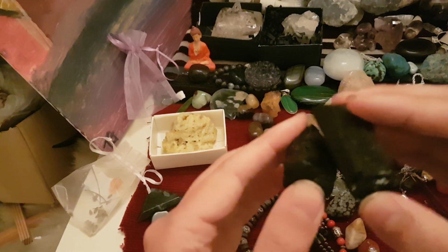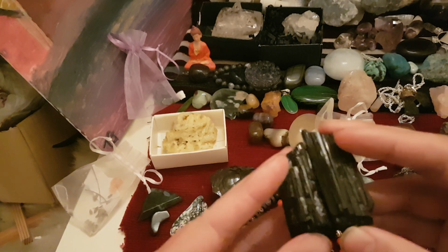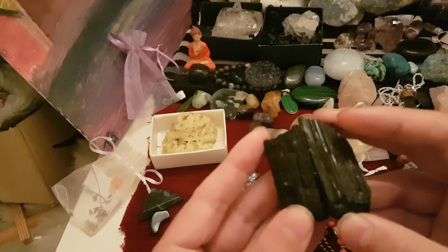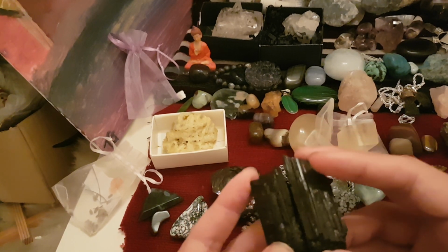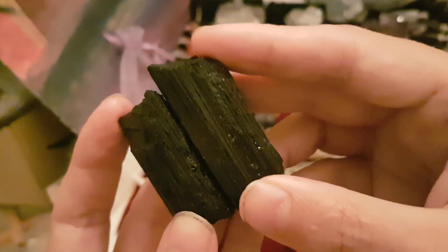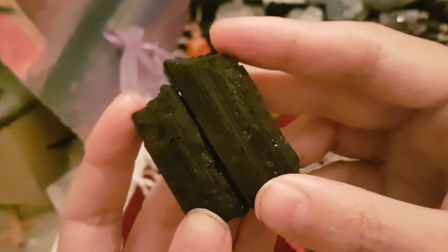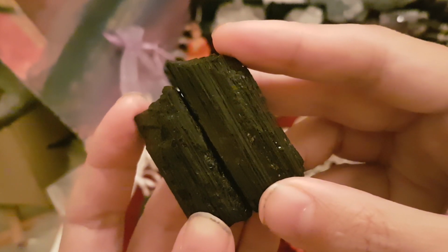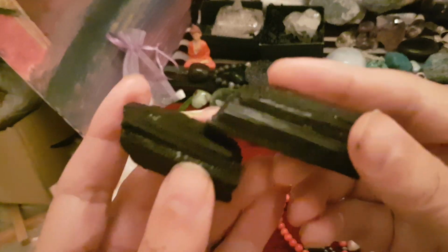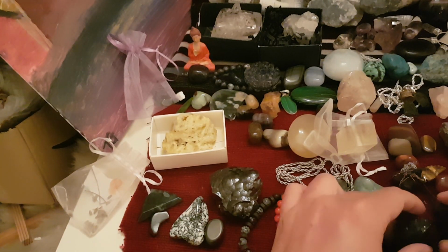Black tourmaline. Black is a very good colour to remember for dealing with sadness and grief. The black crystals are very good for repelling negative energy, heavy energies. If you're ever in a situation where you're in the middle of a row, an argument, black tourmaline will help take some of that heavy energy away. Even if you just keep it in the room whilst the argument's going on. But ideally walk away from arguments if you can.